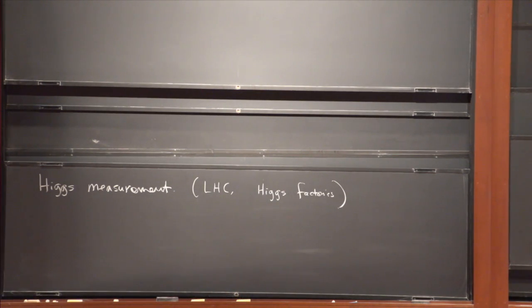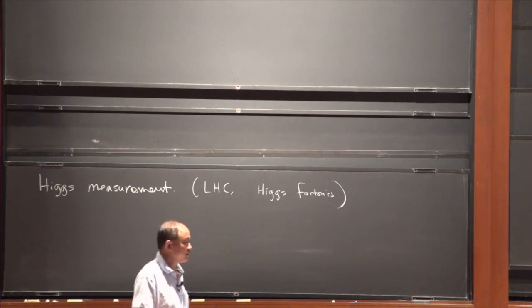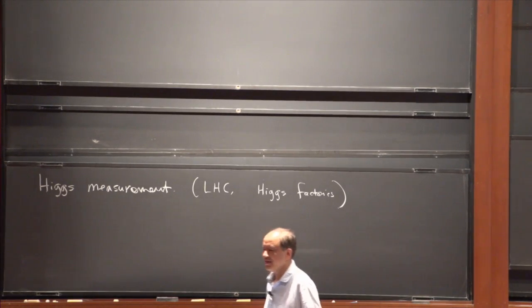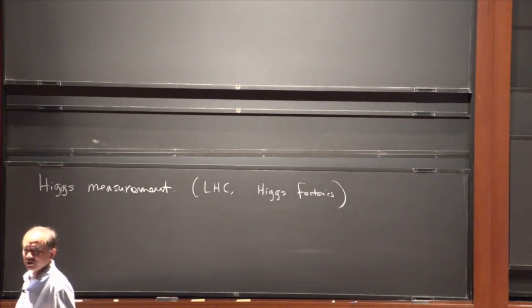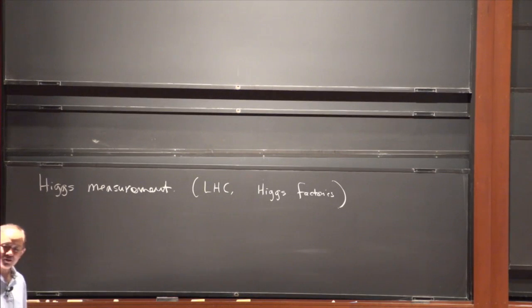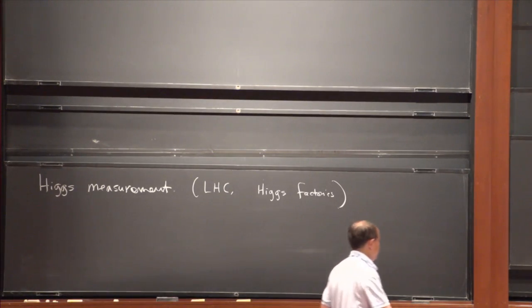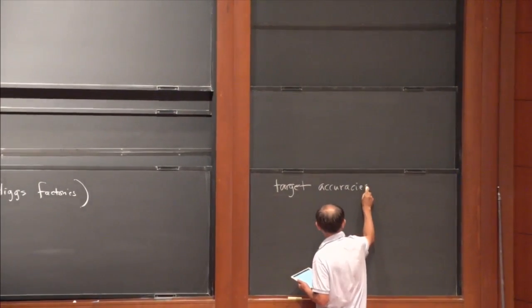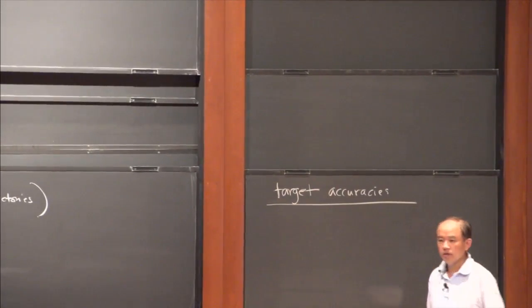Talking about precision measurement, obviously we would like to measure things as precisely as we can. On the other hand, doing this measurement always costs money and may require a new facility. So it's very good to have some target in mind for how precise we want it to be. Let me discuss the target accuracy.